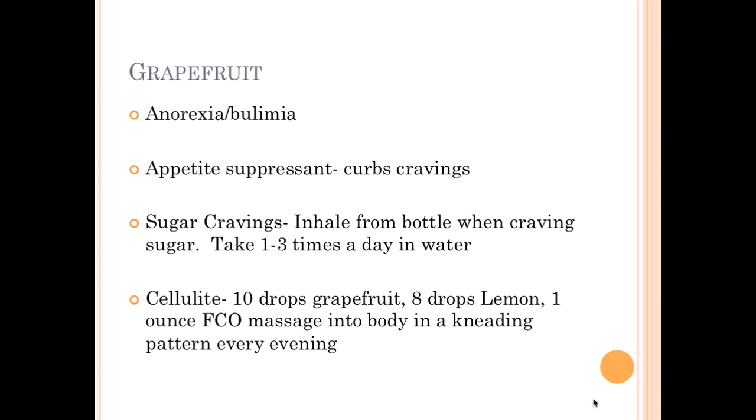So we'll talk a little bit more specifically on how that correlates to our everyday life. But you can keep that in mind. And if that's something that maybe you're struggling with, grapefruit is a great oil to turn to. And just overall learning to honor the body, grapefruit helps us do that.